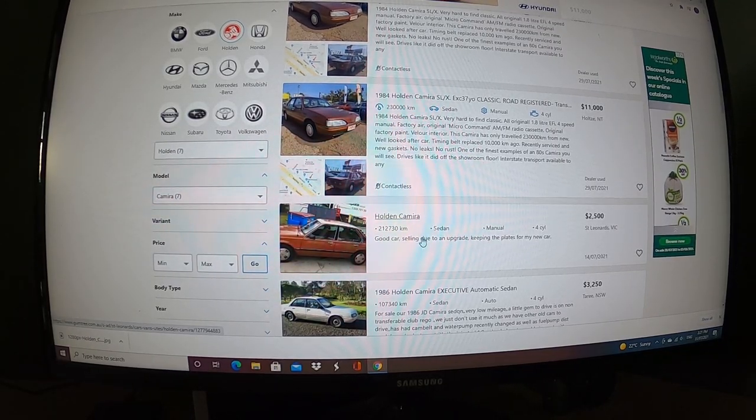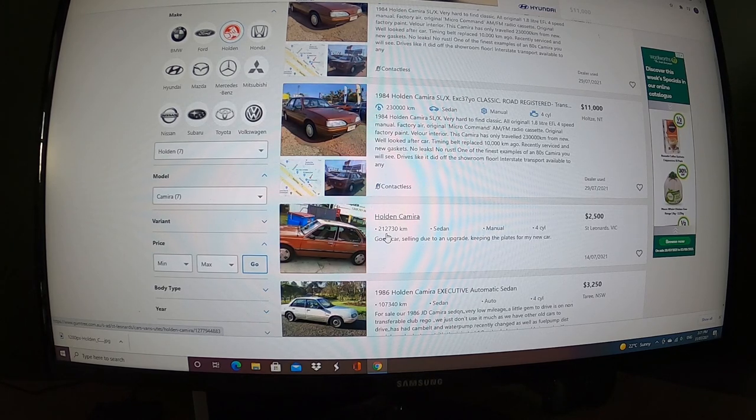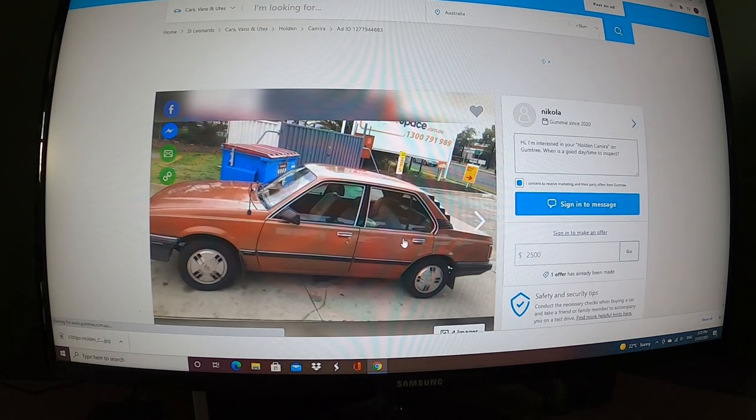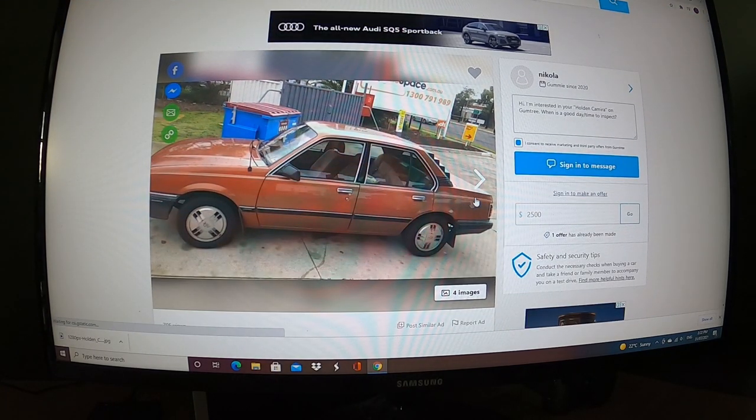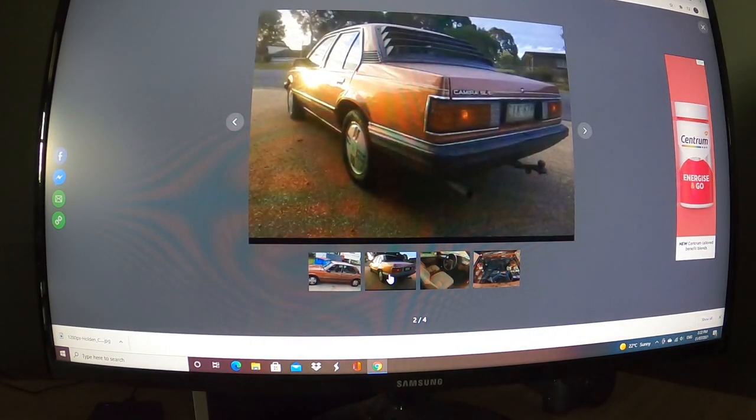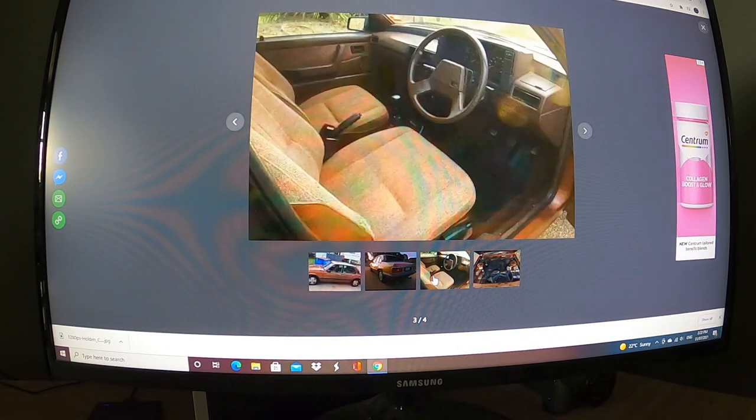All right, so the best for last. So this is a Holden Camira. It's only got 212,000 Ks on it, so barely run in, you know. And it's Sydney kilometres too. Oh, no, it's at St Leonards, Victoria, sorry. I thought St Leonards, New South Wales. Let's have a look here. The dear old Camira. Oh, they're a gorgeous looking thing, aren't they? They're easy on the eye, these Camiras. Oh, geez, I remember that look. Oh, God.